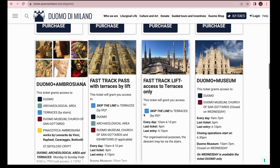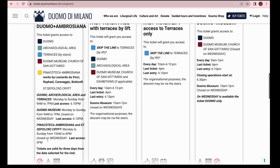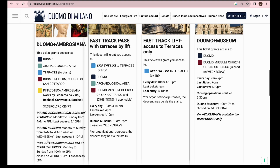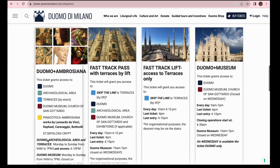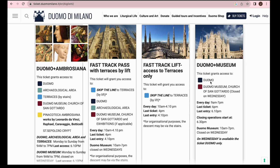And then down here, you have a combined ticket to the Duomo and Ambrosiana, which is a fantastic library museum not far from the Duomo. That's a great deal. Then you have these fast track passes. And what this is, is a fast pass to skip the long line at the lift to go up to the terraces. So if you are pressed for time, you can buy that.